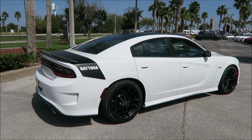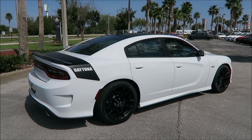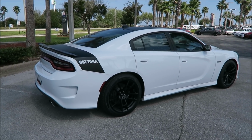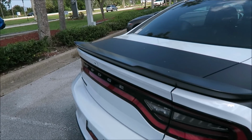We already mentioned this is quite a big car. You're looking at an overall height of 58.2 inches and a track width on the rear of 63.8 inches. All right, you're looking at a width of 75 inches. Now, when you're talking about your trunk, you're looking at trunk volume of 16.1 cubic feet.